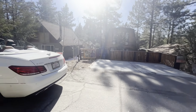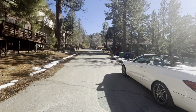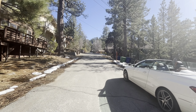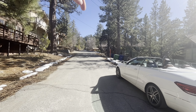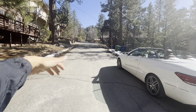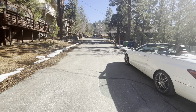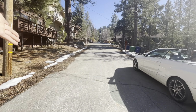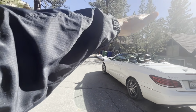Great location. So you've got a cul-de-sac at the end of the street. Basically it is just the end of the road, and behind the house at the top of the hill is all national forest. There is a hiking trail that goes back along that will take you all the way to Snow Summit or all the way to the village.